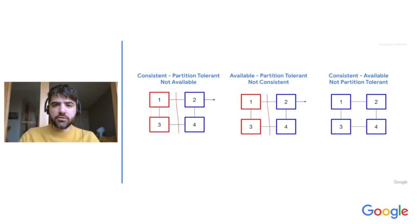I later query node 2 for my favorite color, and node 2, according to our choice of availability, will return its current state. However, this is not the most recent state, as the most recent update was red. Because node 2 provides a state that was not the most recent, it was not consistent.